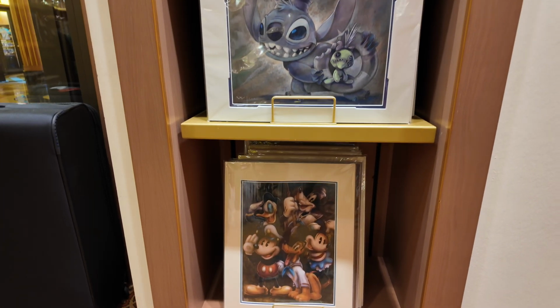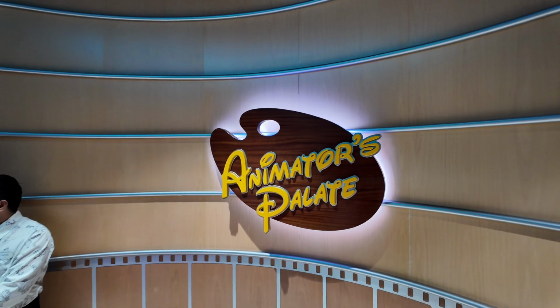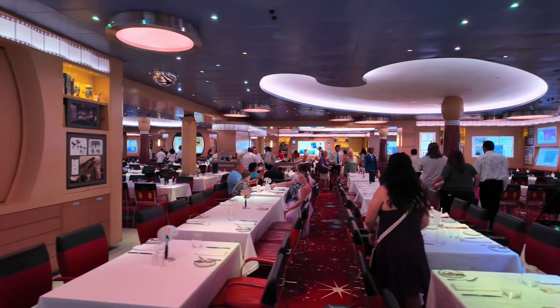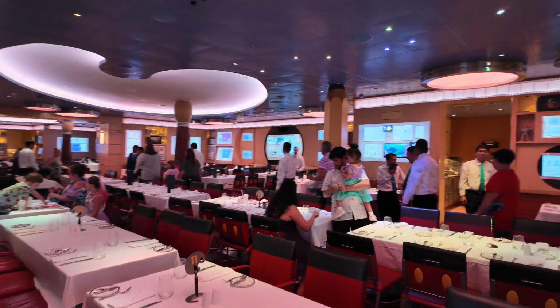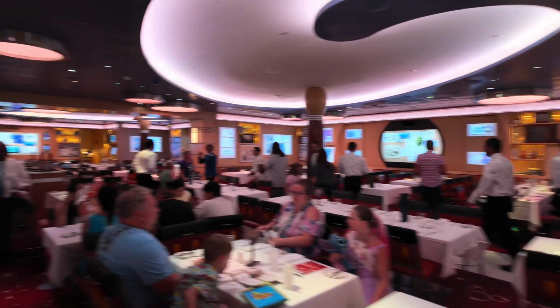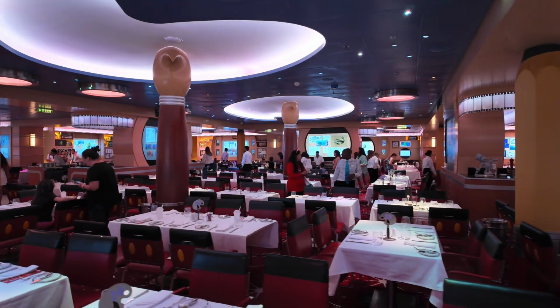So right now they're going to be doing tons of character meet and greets. My objective right now is to head over to dinner, since very soon, in fact, we will be dining at Animator's Palate tonight. I'm so excited since this is an animation-themed restaurant, and I'm going to go ahead and switch the voiceover since I want to respect dining rules, and I'll talk more later on tonight about it.